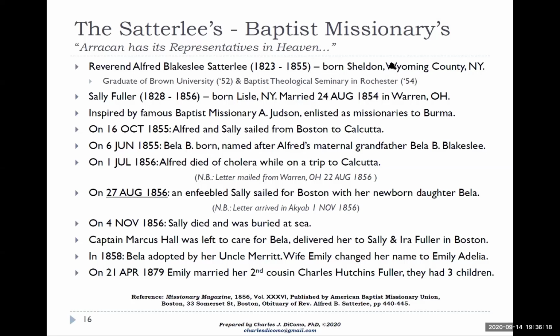He was born in Sheldon, Wyoming County, New York. He was a graduate of Brown University in 52, and he went to the Theological Seminary in Rochester in 55. Sally Fuller, his wife, was born in Lisle, New York. They married in Warren, Ohio. The letter started in Warren, Ohio. That's where her family is from, and that's where they lived for a bit. At least that's where she was when they were working.